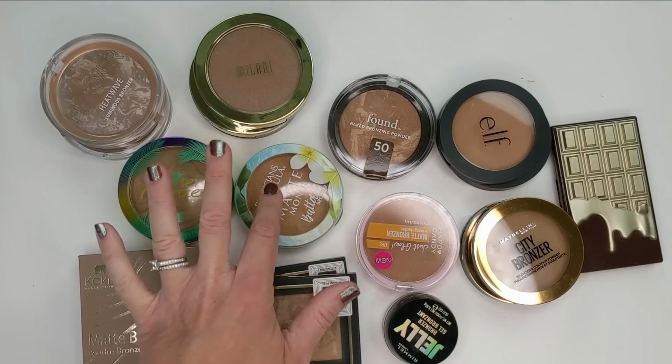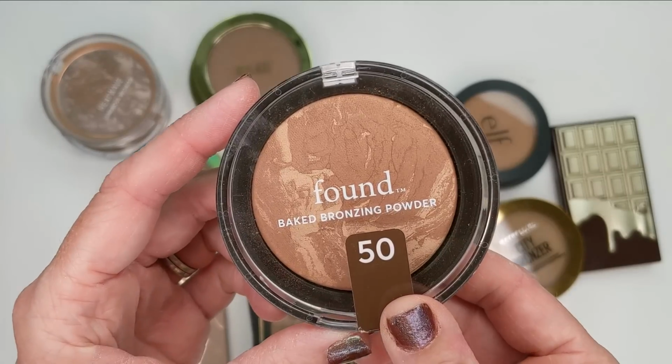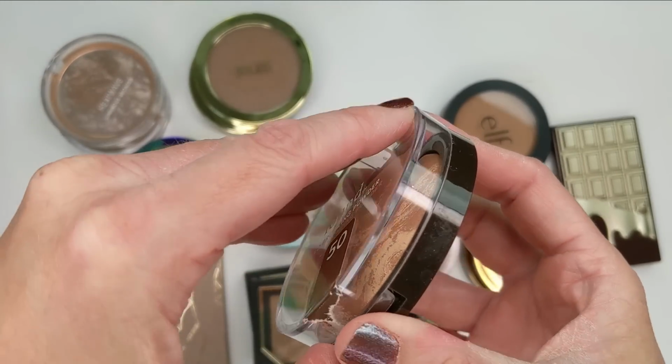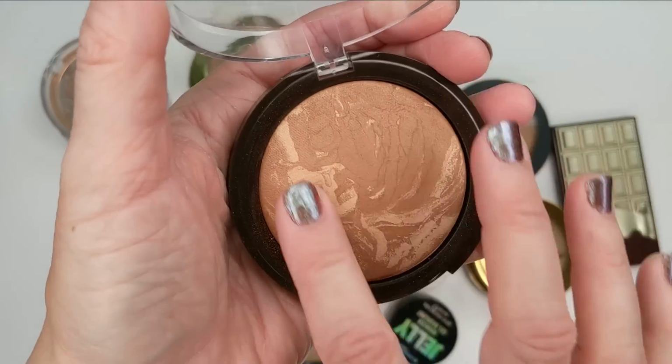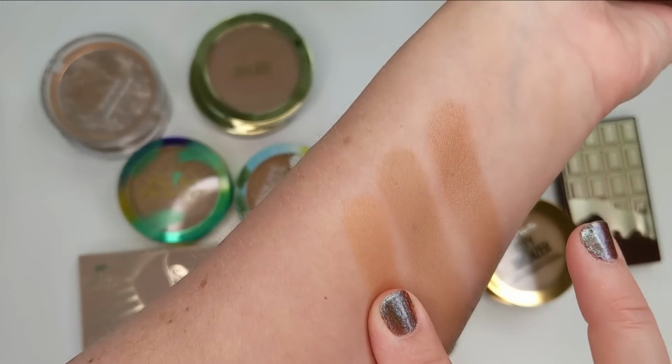So I'm going to have to probably declutter that one. I just got it recently, but yeah. And then we have the Found Baked Bronzer, and this is in the shade Golden Bronze. This is another baked formula. And I just think Found is another one of those really underrated brands that nobody really talks about.